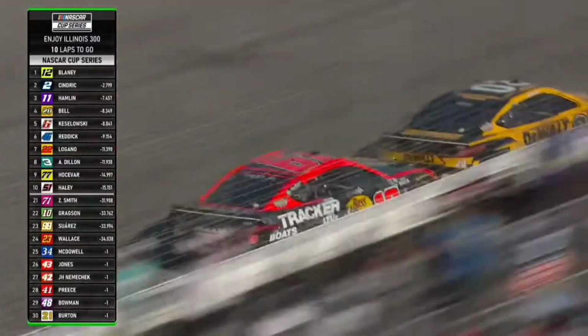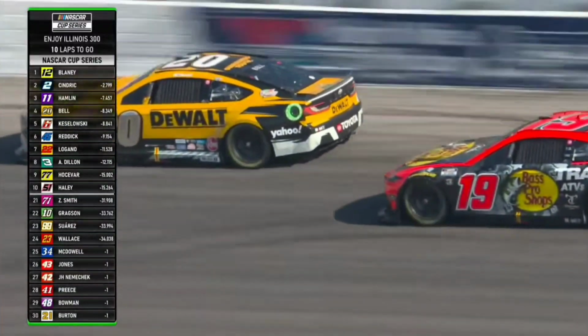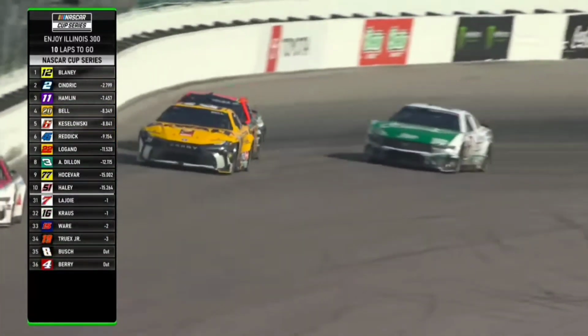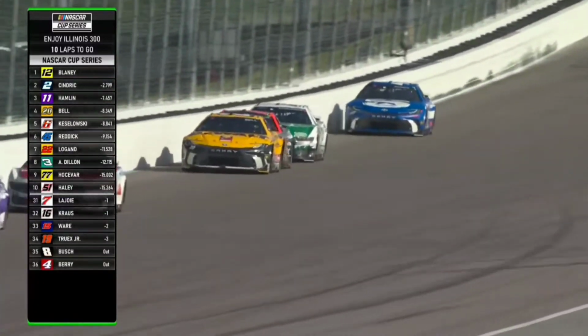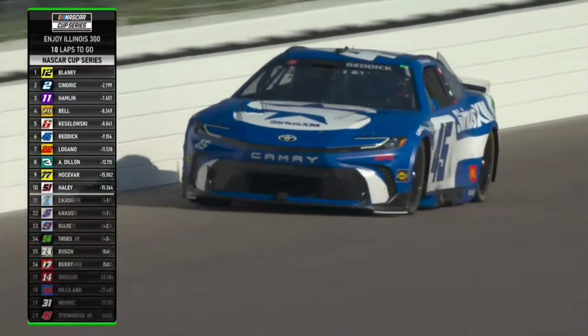That could have been an opportunity for Cindric to close the gap, but he's not making any appreciable ground up. As a matter of fact, Blaney may actually be pulling away. In fact, Blaney does, at the end of the back straightaway, continue just to maintain the pace. He's following the slower traffic, the lap cars ahead, but again, has a healthy advantage back to Cindric.